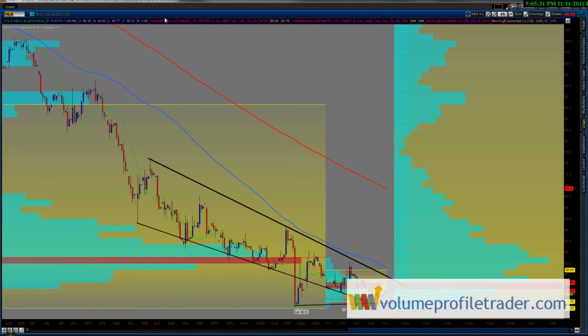And for your stop, I wouldn't say below the most recent lows. If this thing starts to get going, I would have a stop under the point of control, so right under 46, which is right around where this closed today. First Solar.